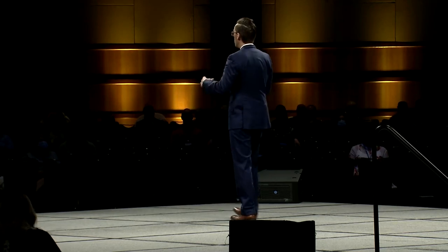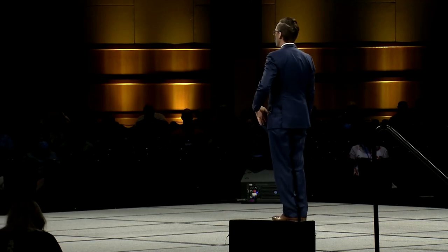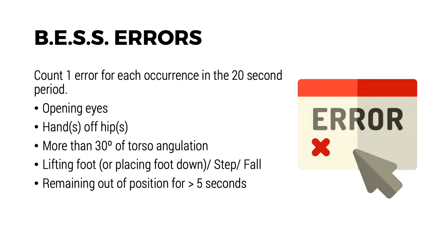Their hands off the hips, more than 20 degrees of any angulation of the torso, lifting their foot. So if they're here and they lift up their foot, or if they're on one foot and they place their foot down, that's an error. If they step or they fall, or if they remain out of position for more than 5 seconds. So if they're here, with their eyes closed and they're going like this, 1, 2, 3, 4, 5. How many errors did that person just get? 2, one for the hand coming off the hip, another one for being out of position for 5 seconds. Okay? This is easy stuff.